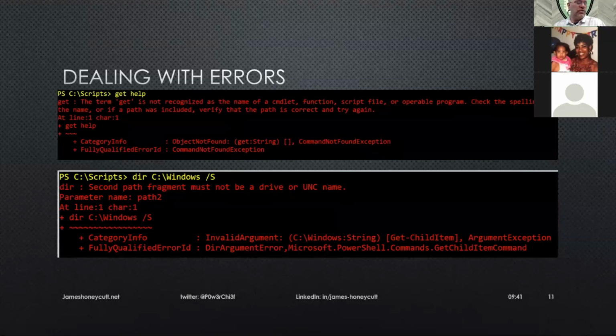But one great thing with PowerShell is that it's got great errors. Back in the day, if you were in the command prompt doing anything with the commands and it errored out, you'd get some sort of generic error. Like, yeah, it errored out, here's some big long error code, we're not going to tell you what it is, but just know that you have an error. I don't know how many times I've seen that. It's so frustrating trying to troubleshoot that.